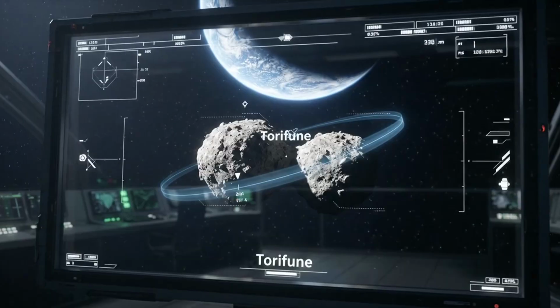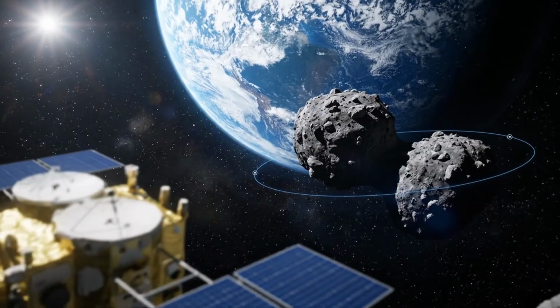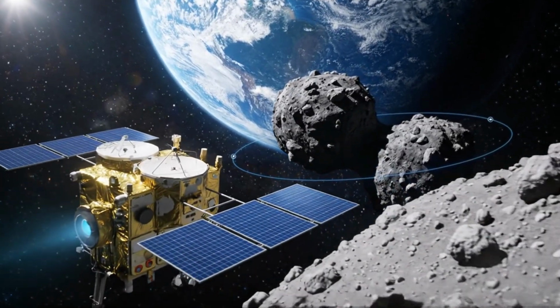Torifune was far away, but the lesson is close to home. Keep watching the small worlds. They are the ones that teach us how planets stay safe.